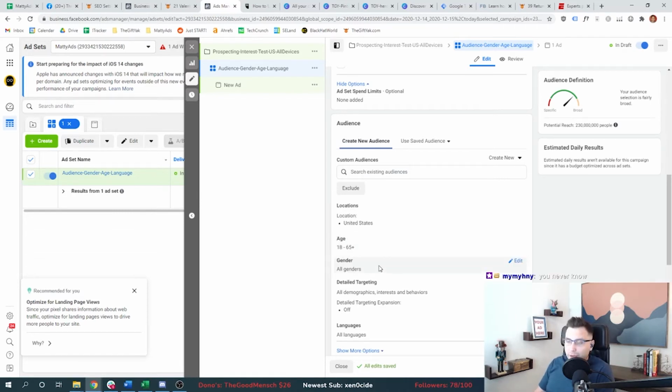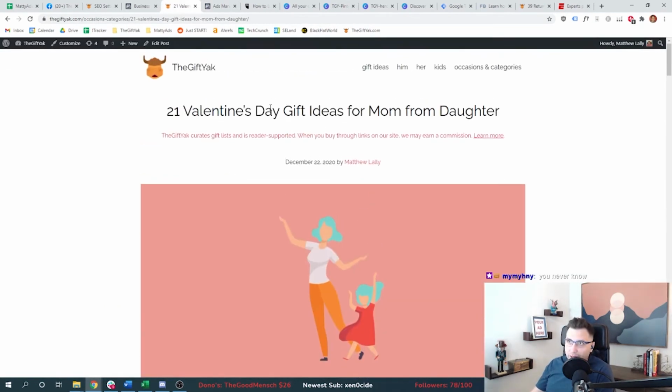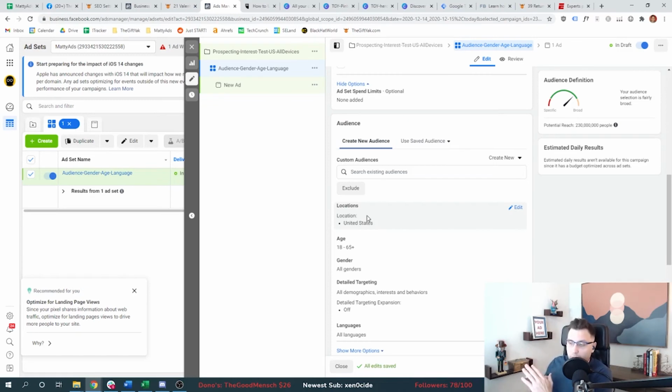We might do some of this where we target male or female depending on the gift. I'll give you an example. This article is gift ideas for mom from daughter. We are likely only going to want to target females. By the way, the bigger the better. So the bigger the population you can get on these advertising platforms, the less the delivery costs will be.